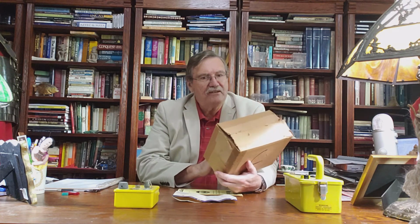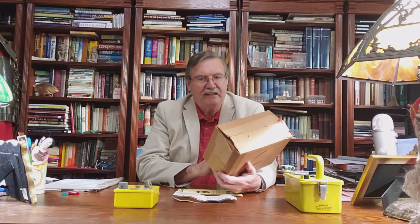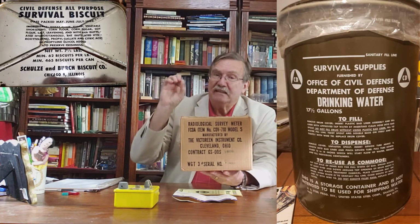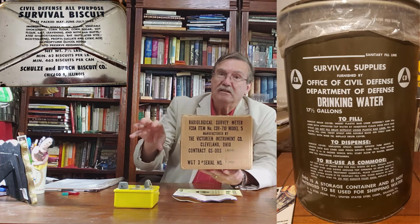And it says, Radiological Survey Meter, Model 5, manufactured by the Victorine Instrument Company, Cleveland, Ohio. And it has its serial numbers and everything. So, you actually get a chance to see what was in the box. So you would have had in your shelter all those cans of biscuits, and you would have had the cans where the water would go. Of course, they were empty, remember, to begin with. They should have been filled up. And then you would have had probably one of these for each shelter. So let's open it up and see what we have.